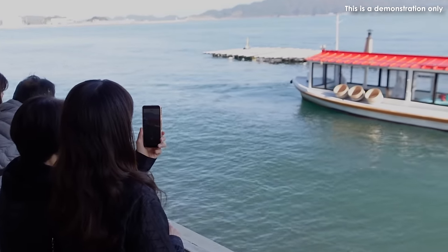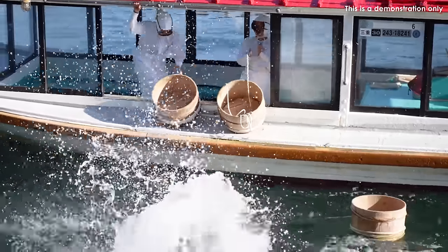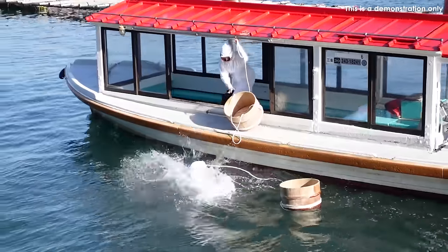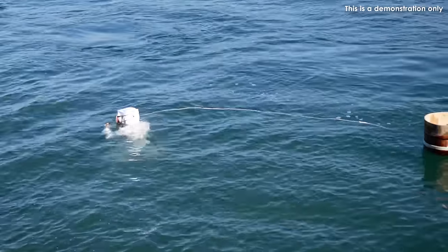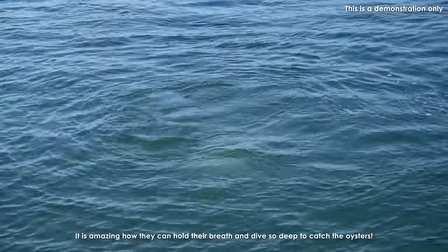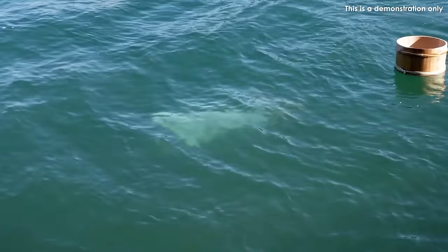This is the really exciting part. We are going to watch how the Ama ladies are going to dive into the sea to catch some fresh oysters by hand. Do you see that? They're going deep down.